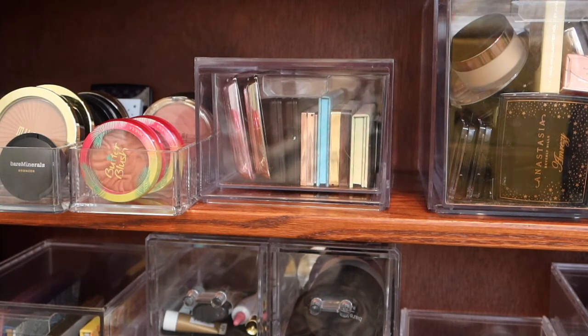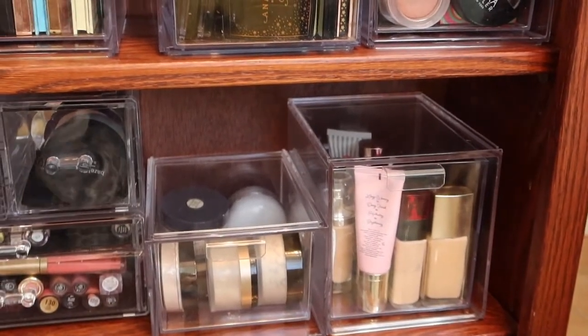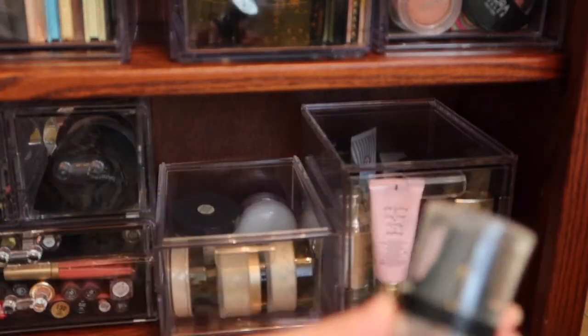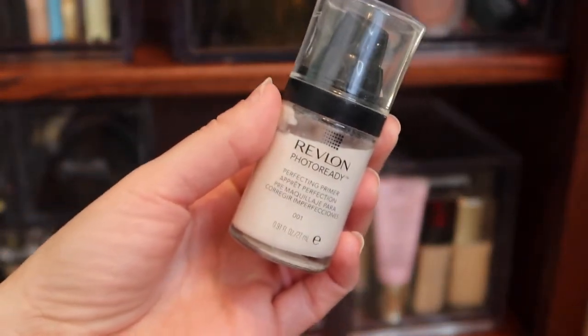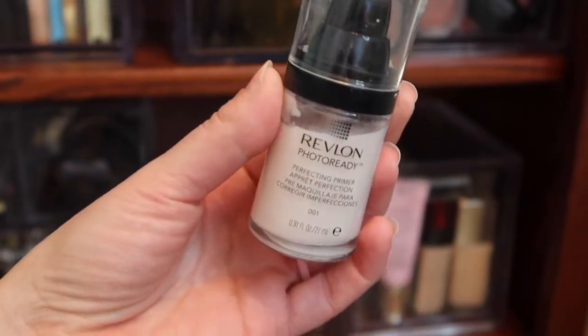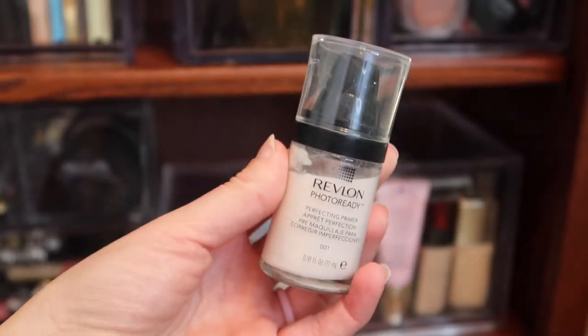So many of the products in my collection are because of Jessica, but we got to talk about a classic here, which is the Revlon Photo Ready. Y'all, they don't make this anymore, but Jessica was hot on this for a long time, so I think we got to pull it in honor of Jessica.